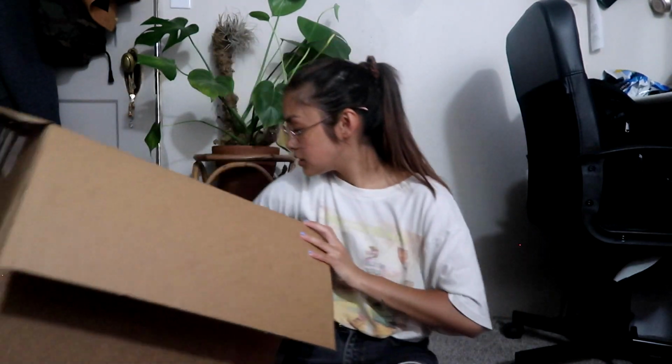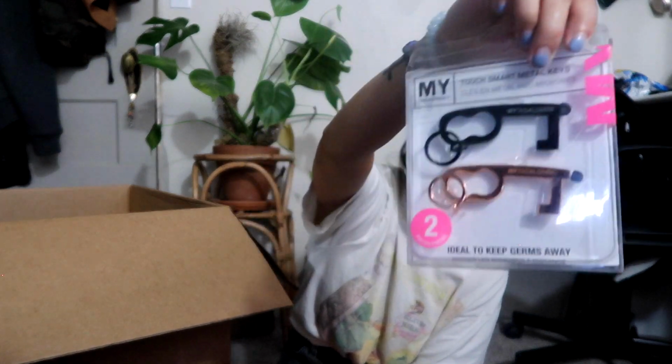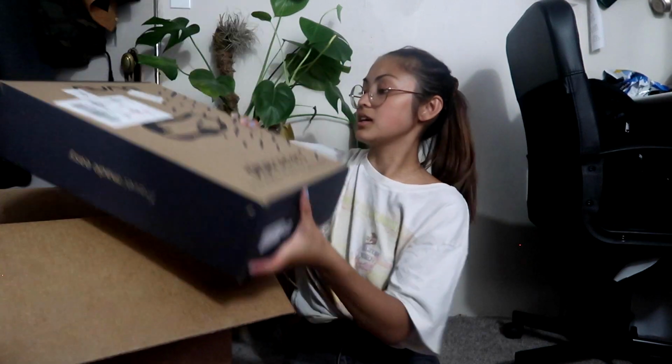Here's another one of those phone wallet things. And then there's a bunch of patches. Try to pull all of them out. So these are all patches. There's some more patches. Oh, here's another phone wallet. More patches. Patches. One of these key thingies. Door thingies. And then there's this big thing in here.